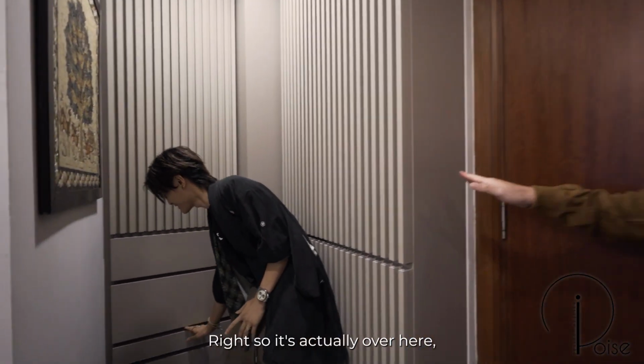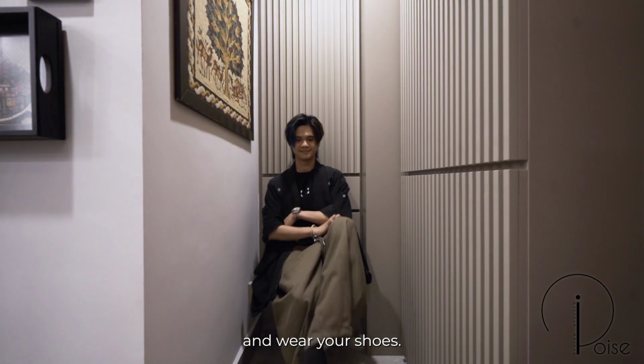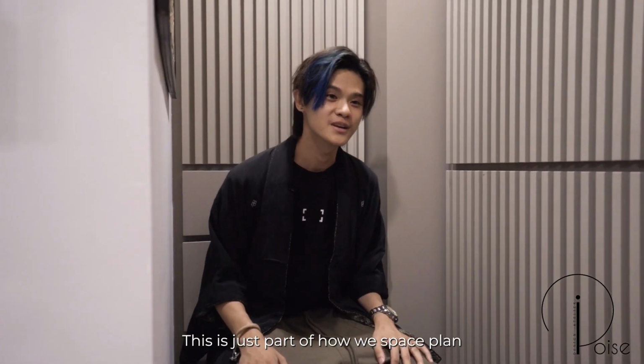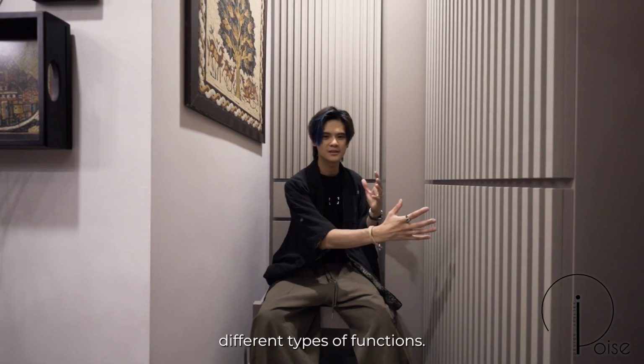Right, so it's actually over here where you can just sit down and wear your shoes. This is just part of how we space plan for this area, which is very small, but we want to cater for many different types of functions.